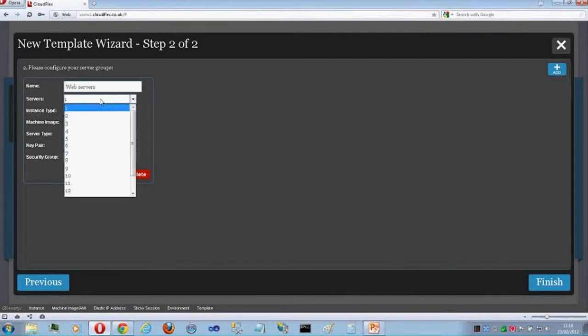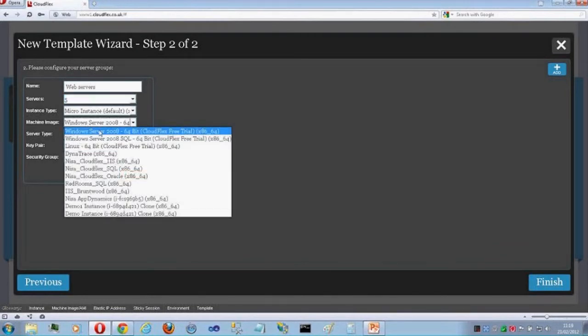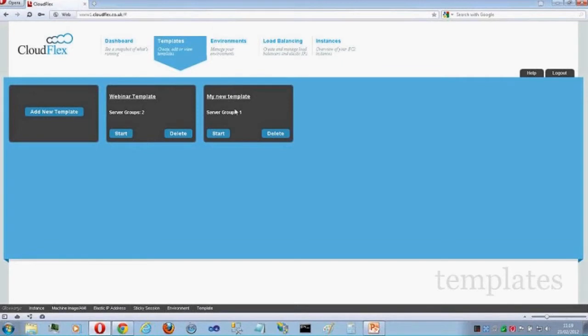So if we were to set up, say, 5 of these instances with this machine image, that would literally launch 5 servers in the cloud with that hard disk pre-configured. Okay, and to finish that, we just click Finish. Very simple. Saves our template. There we go.